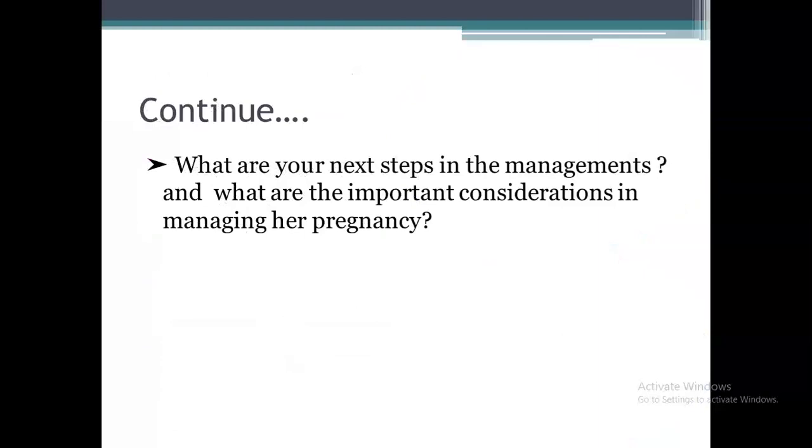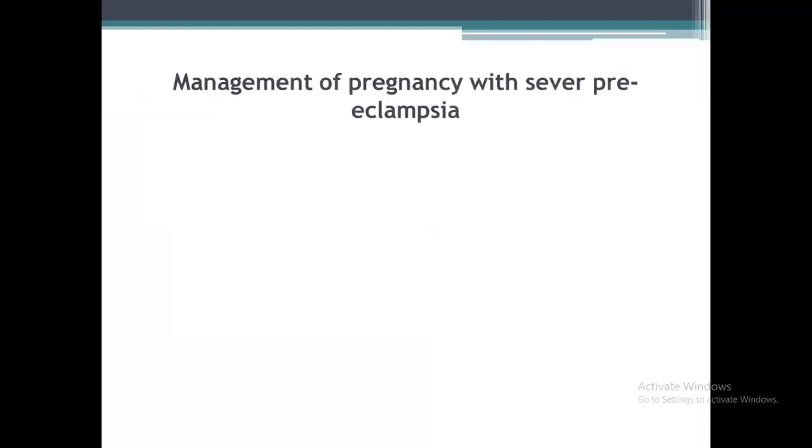What are your next steps in the management? And what are the important considerations in managing her pregnancy? Starting with the management of pregnancy with severe preeclampsia, we have to admit the patient to the hospital.